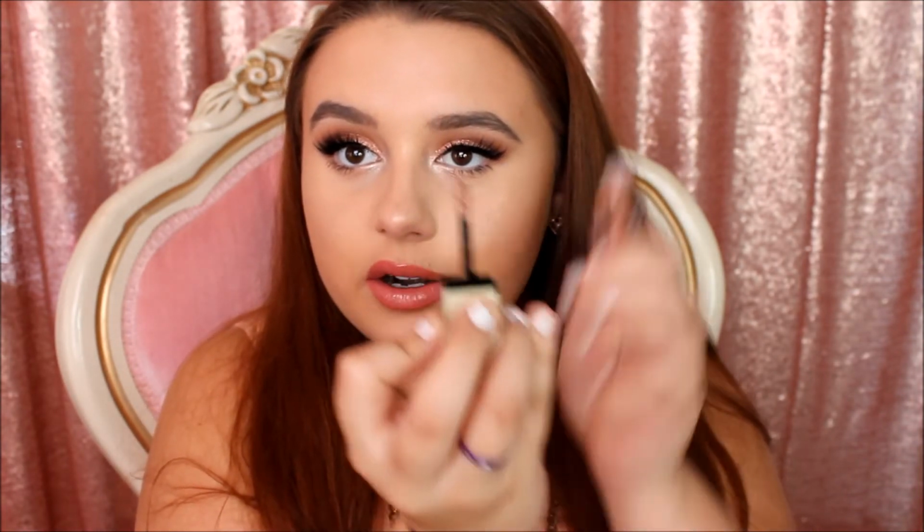I was sort of worried about how I was going to use it, because it comes with this little doe foot applicator right here, and it's kind of big for your eyelid, you know what I mean? But it works just fine when I use it. I just put it right in the center of my eye, and it does dry down. It's not completely budge proof once it dries down.